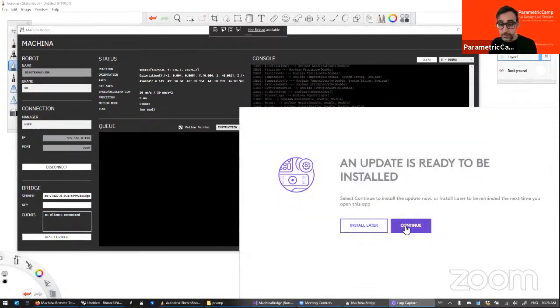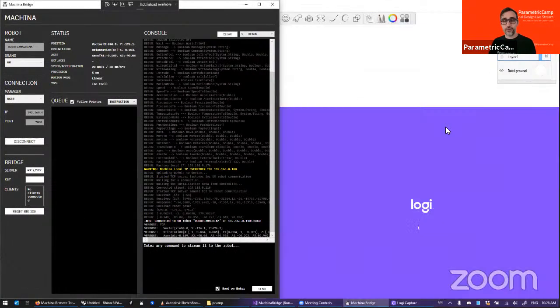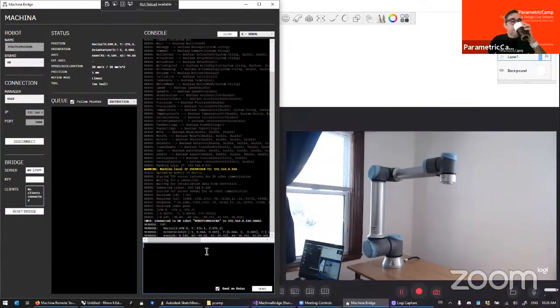And now, what I can do is I can dock this on the side and see the robot. There you can see the robot. All right. So what I'm going to do is move the robot. For example, I'm going to move it a little bit below, so -200 in the Z direction. So that's it, pointing down like that.